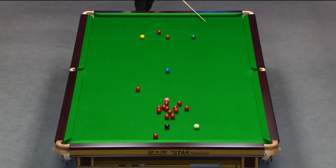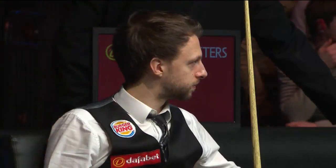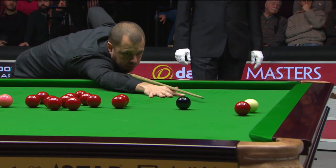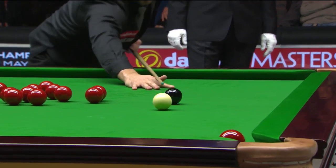I thought Barry Hawkins' opening red was an absolute cracker. I mean, on the tournament tables along the top cushion, they're not easy, and he played it the correct way, didn't he? He played it absolutely properly. There's no thought about, I might miss this. This is the red he drops in. I really admire him for playing it like that. He keeps so still on the shot.